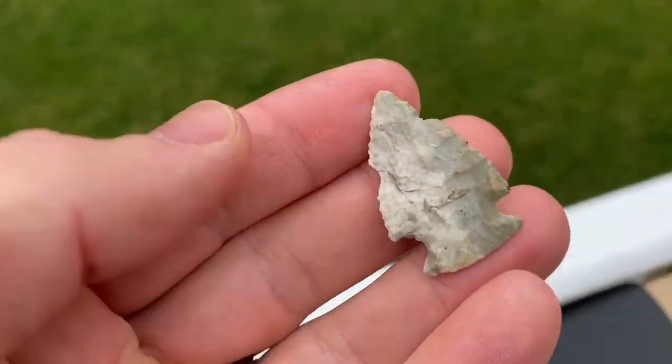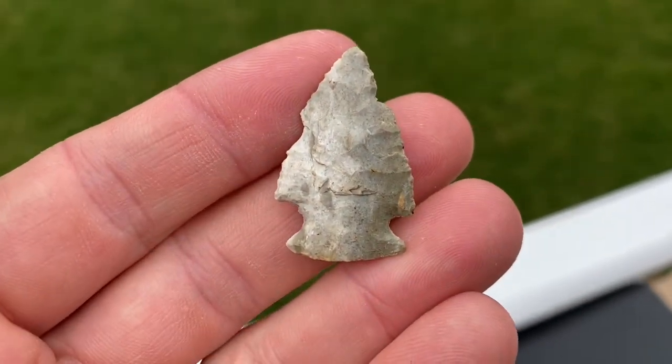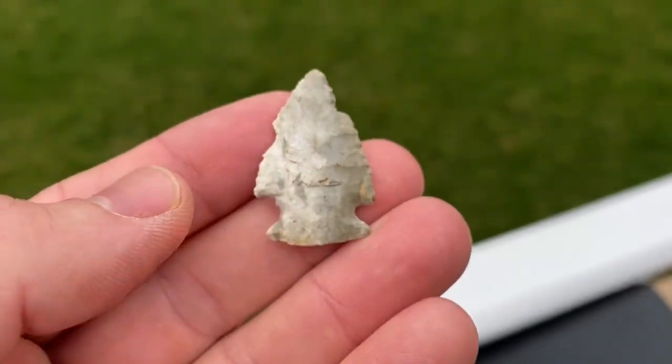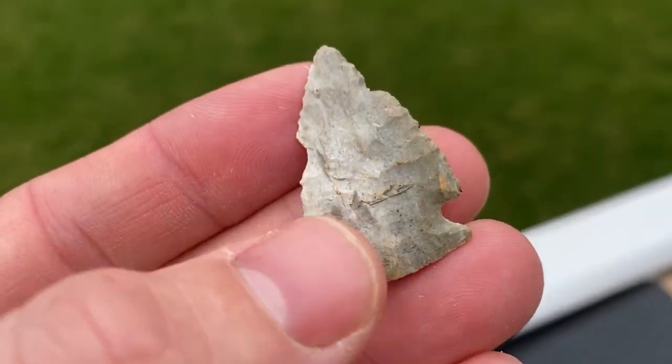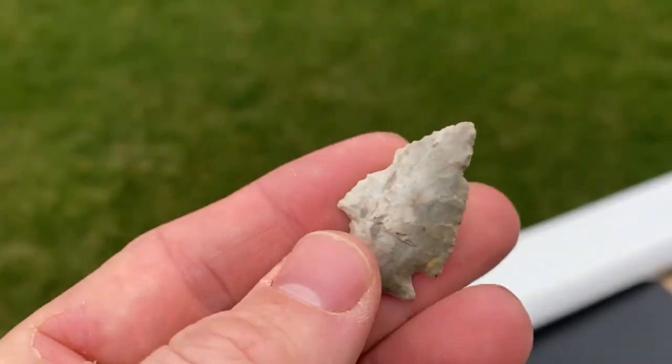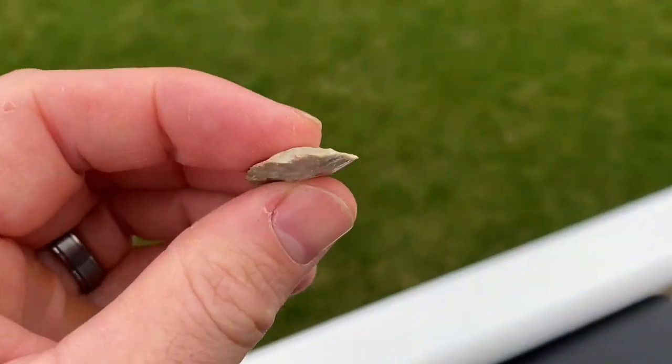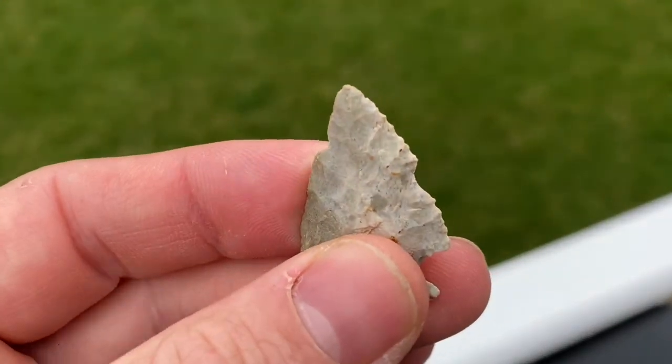And then I found this one here. You saw it's made of Attica chert or Indiana green. Beautiful contrasting colors in that. It's got a couple little chips on it, but it's flaked really well, super thin. Just a nice piece. It's got decent bevel to it, decent serrations to it.